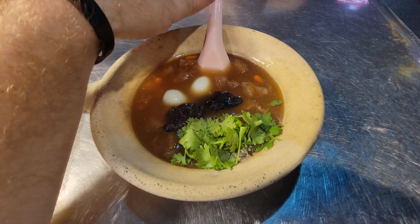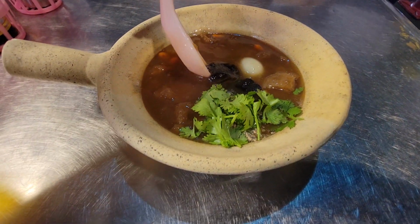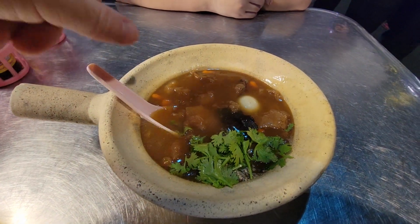Alright guys, so this is the fish maw soup. So if you guys look at that, it's got, I guess, little bits of fish, a couple of eggs. I don't know what those are. They're probably mushrooms. It's got some greens. The fish maw soup should be really good.